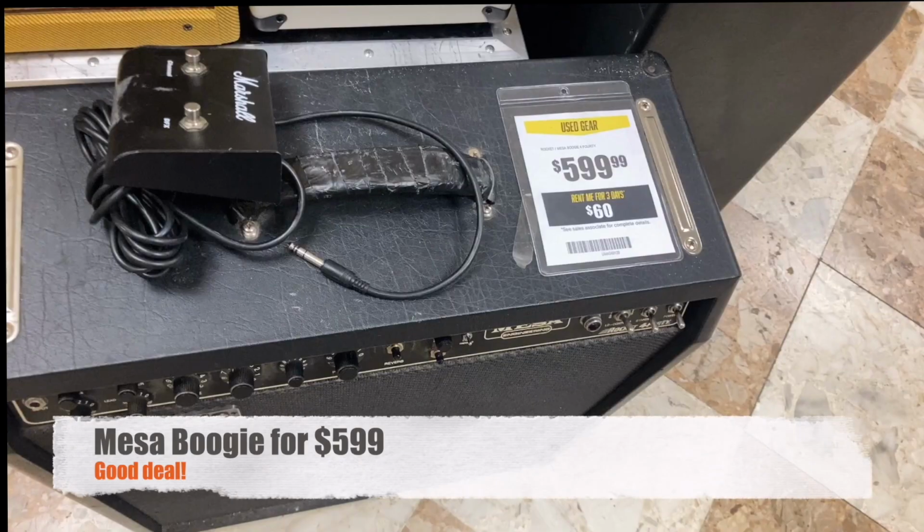I mean, as long as we're in Clearwater, we might as well go in Sam Ash real quick. I just want to see if there's anything cool in here. Well, look at this. It's a Mesa Boogie, or Mesa, depending on how much you care, amp for a mere $599. What was I just saying about how expensive these were? This is a budget Boogie, but still, that's a good price.